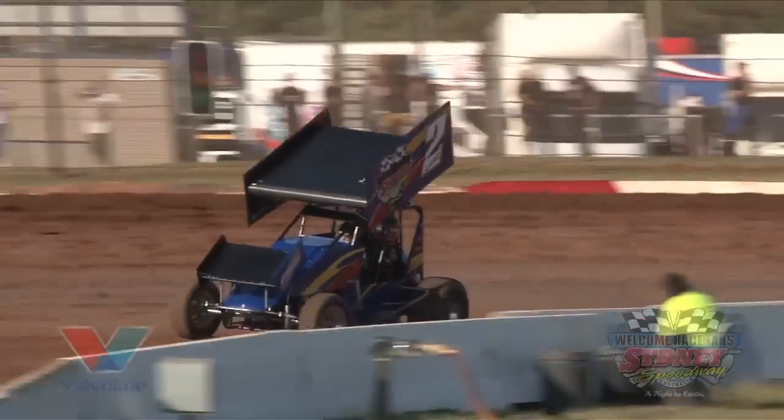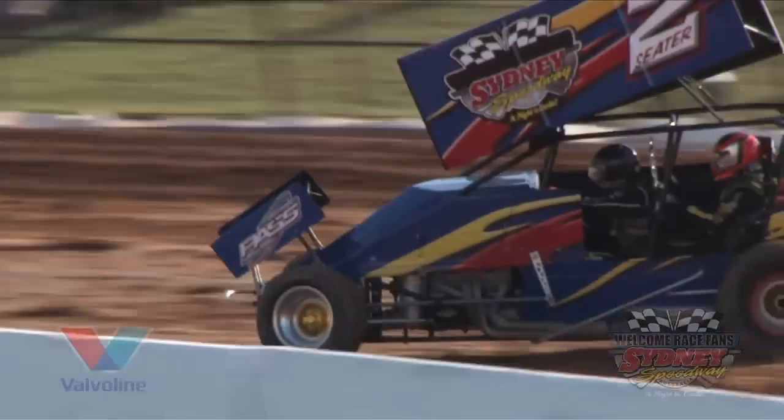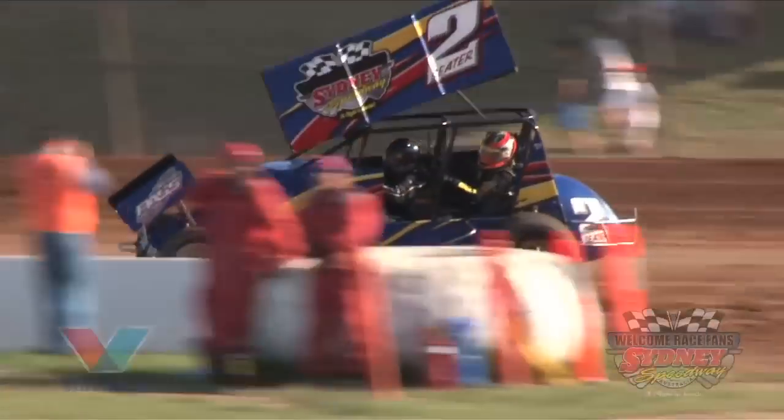Chris Holder, enjoy your 5 laps here at Sydney Speedway. This is our Speedway Grand Prix World Champion here at Sydney Speedway in the 2-seater.